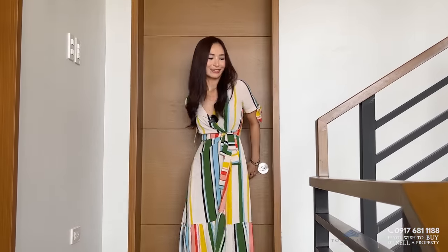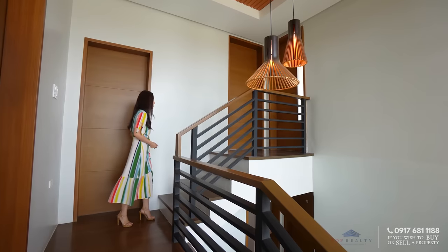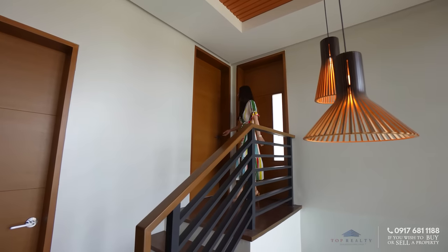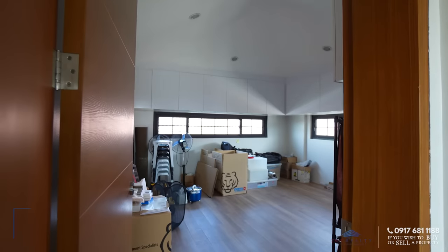Okay. So, again, here is the landing area and on to the topmost floor. Ganda ng tiering ng floors, right? I guess if you're into cardio, if your room is on the topmost floor, then you'd indeed lose weight right away. Okay. So this room is the attic.